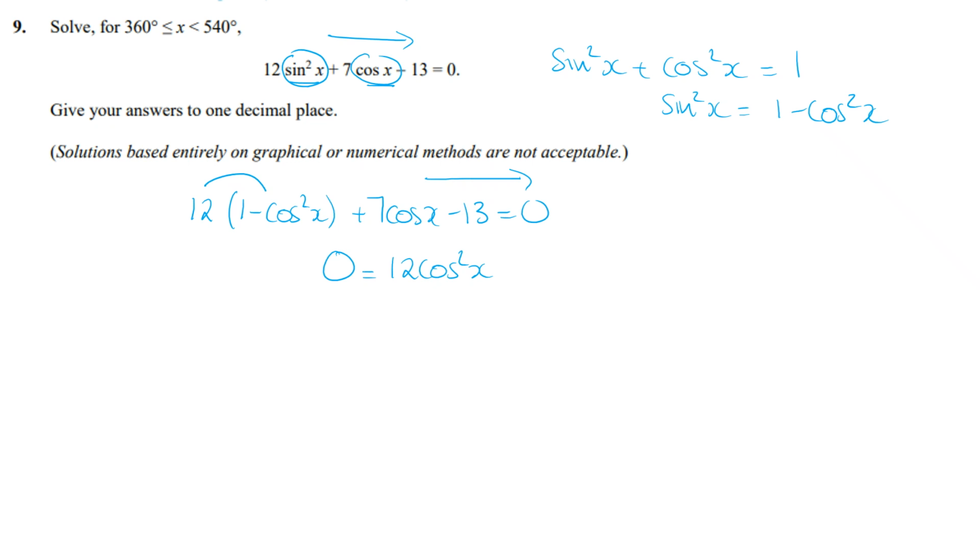Now let's set it up so it's going to be easier to factorize. So we've got our quadratic term, then we've got our minus 7 cos x on the other side, and on this side we're going to have plus 12 but minus 13, so that'll be minus 1. When we take that to the side, it will be plus 1. So factorizing this, if I have 4 cos x and 3 cos x, that's going to give me a 12 cos squared, but then I need to have plus 1, so we need a 1 and a 1.